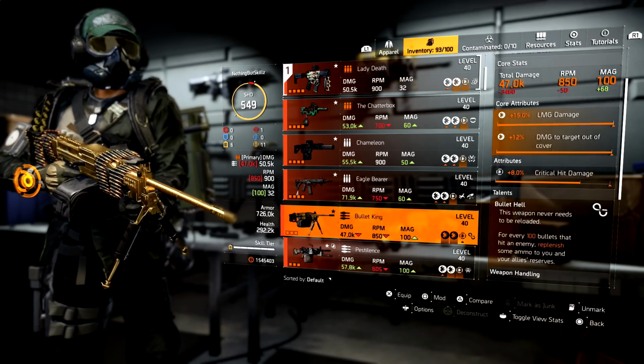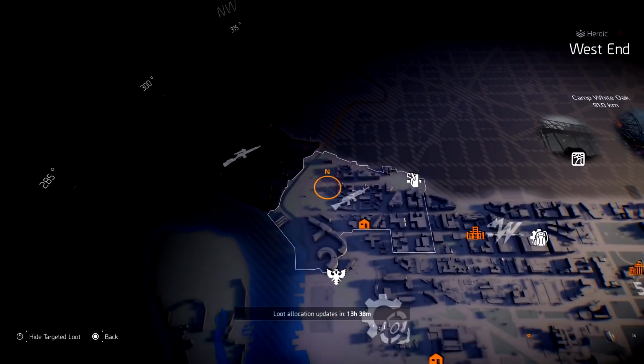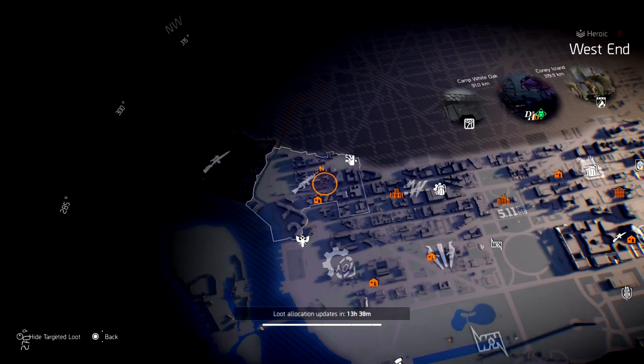The next exotic is an LMG, the BulletKing, the one you never have to reload. It's all gold plated, and now this one was added to target farming, so just look for the LMG symbol wherever it is, and that's where you're going to be able to find this one now.